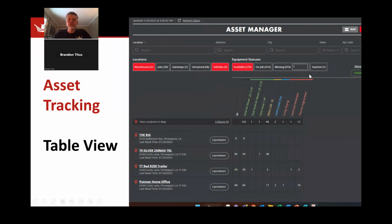Okay, the next view is called the table view. So now we have this same company, and now we're looking at these 4 locations again. Here's the home office, and now we're breaking it out by Xactimate category. And you can see that for air movers, they have 60 at the home office, 39 in this T7 trailer, and 45 in this T9 trailer. And then, there's all these different Xactimate categories for the amount of equipment that we have available.